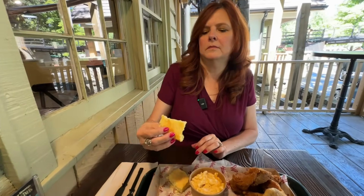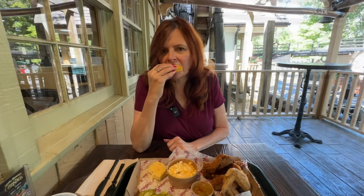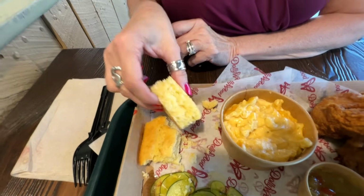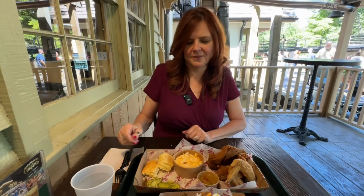Sweet cornbread over there for you. I know you like that Granny Ogle's cornbread when we were here. I like Granny Ogle's better. This isn't sweet at all. But it's good. But I prefer sweet cornbread. I was wrong. I had you all excited telling you it was sweet cornbread.